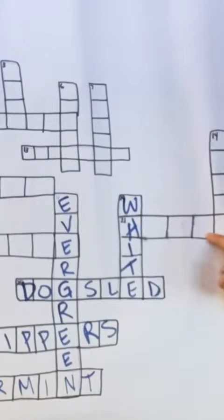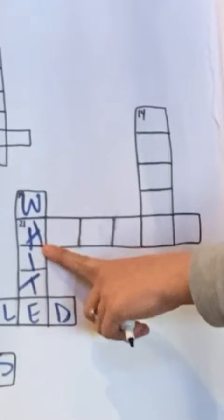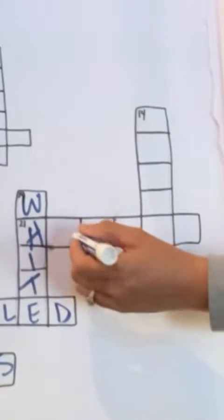Okay, let's do 21 across. It starts with an H, and it's 1, 2, 3, 4, 5, 6 letters. Okay, a game played in a rink. What is a game played in a rink during the winter time? And it starts with an H. Well, a rink usually has ice, right? Especially in the winter time. So what are some games or sports that are played in a rink on ice? Did you get it? Yes, it's hockey.